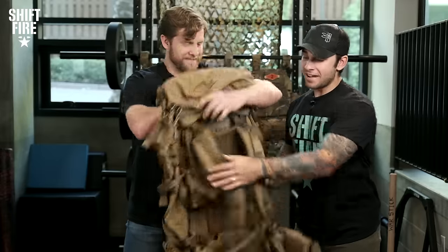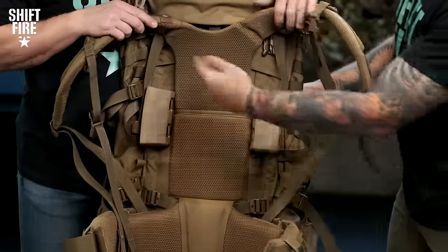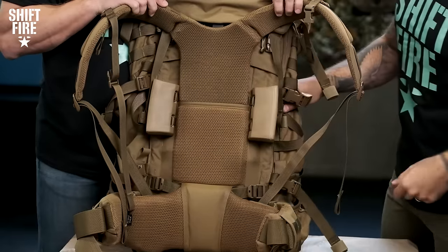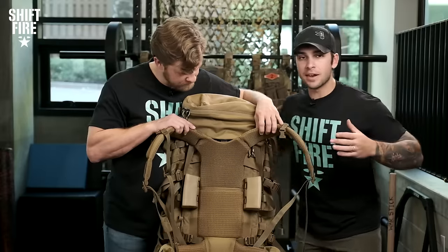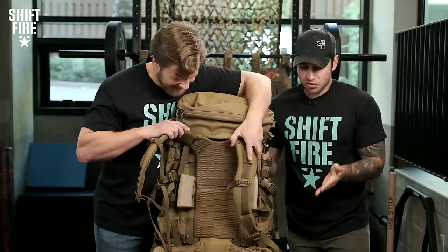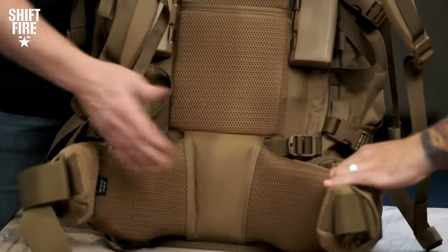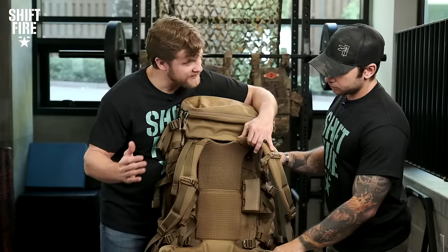It's literally called the Nice frame system offered by Mystery Ranch. It's three crossbars, three vertical and three horizontal, and it literally feels like somebody's tenderly hugging you from behind. You notice the tighter you tighten the straps, the more comfortable it feels. It's one of the most comfortable rucks I've ever put on my back. I mean, you can tell the cummerbund right here, it's that good, like, around the hips, kind of hugging action.